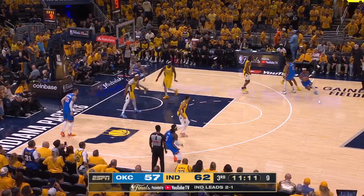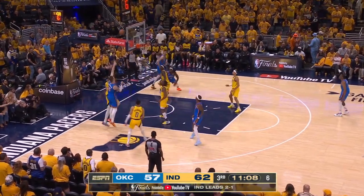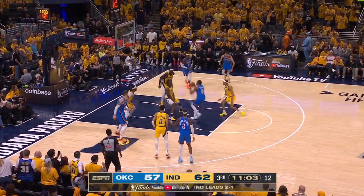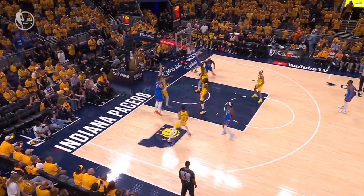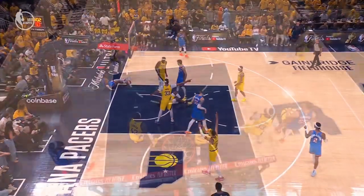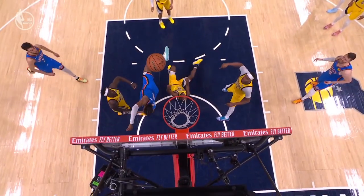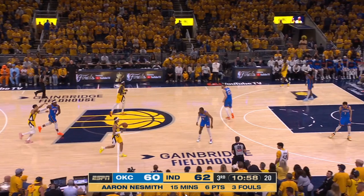Now we'll go to 103.05. Over here, coming up on this play, you'll see J-Dub with a very, very clear charge on Nesmith. Nesmith has both feet set, and he just gets charged into. Now you'll see Nesmith has a foot sliding. That's not relevant. As long as both feet are on the ground, it is allowed. So that is a charge. J-Dub scores the free throw. 3 points for free, when it should have been an offensive foul.